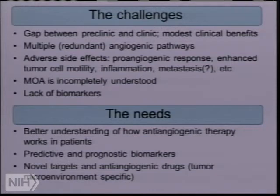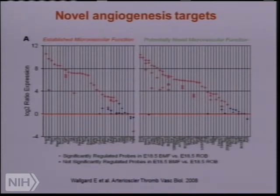So during the years, I've been involved in a number of efforts to try to tackle these needs, and I'll show you some of those. First, are there other angiogenesis targets, apart from VEGF, or apart from some of the classic pro-angiogenic compounds?